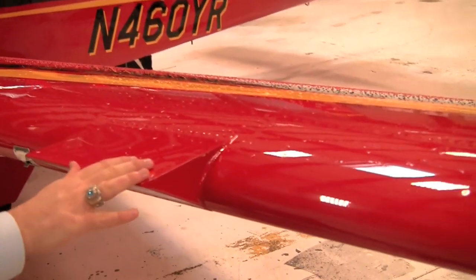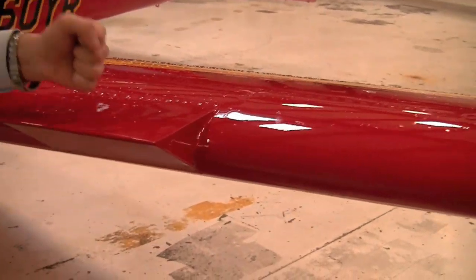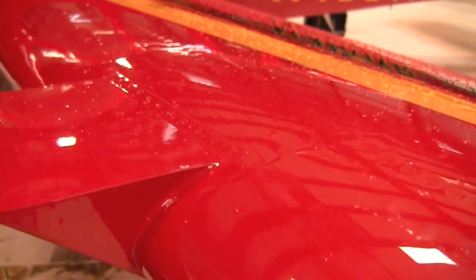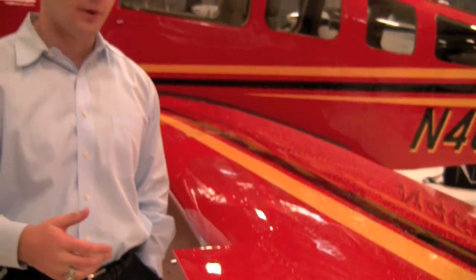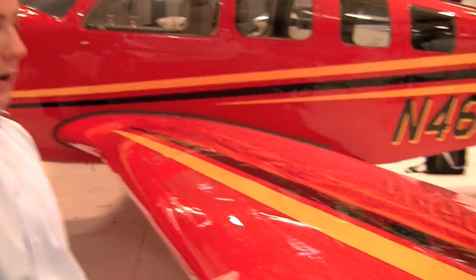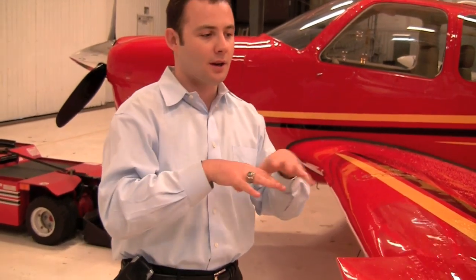Over here you have your vortex generator. Some people ask me what this is for. I told them this is where the mechanics put their beer, but not really. What this does is it energizes the airflow. So another reason this aircraft has very good low speed characteristics, in addition to a very large solid wing and large ailerons, is this vortex generator. It energizes the airflow going over the wing. At slow airspeeds, they'll take that slow airflow, energize it, so you have more controllability over the ailerons.